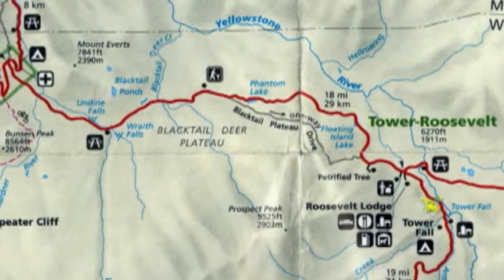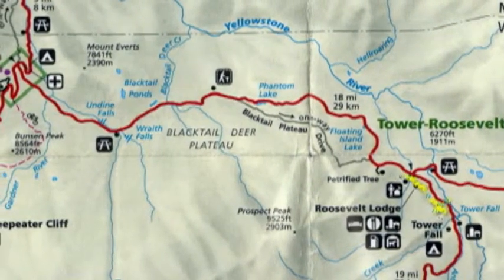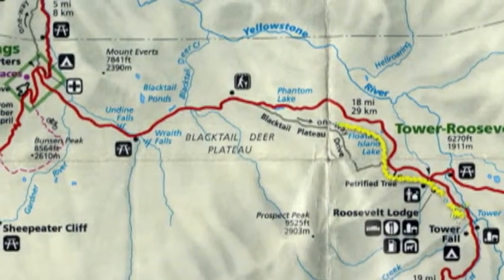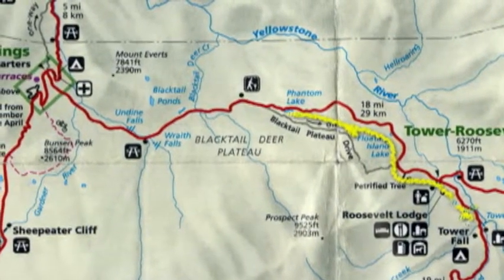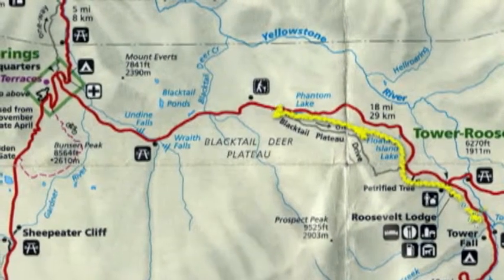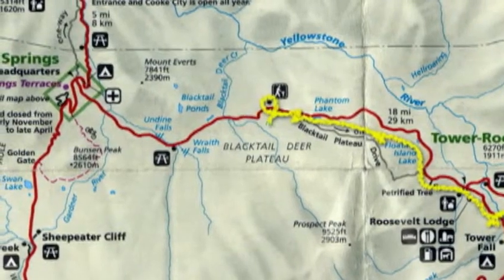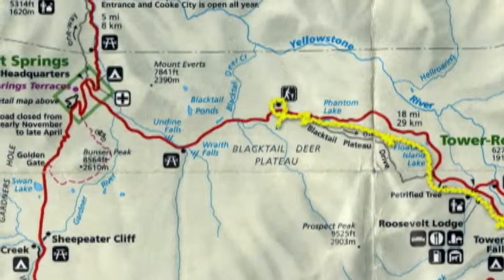Here's our map again. Now that road that we took down the Calcite Springs loop was closed, so we're taking the road now up to Mammoth Hot Springs. But we're coming up to the most fun part of the whole trip to me, where I get to play in the snow. Watch this.